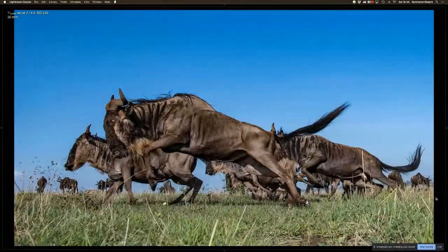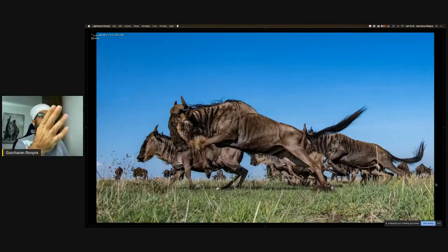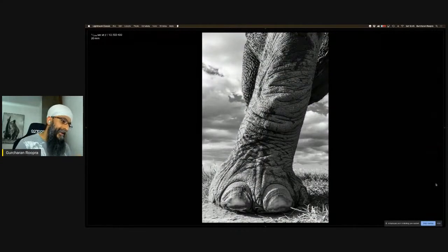Wildebeest, again, low level, close up, wide angle at 20 millimeter. In this case, I was using a 20 millimeter f1.8 prime lens. I tried to increase the shutter speed because I was anticipating some running. So I have a 1/1000 and increase the ISO so I could hit that shutter speed as well and get the shot.